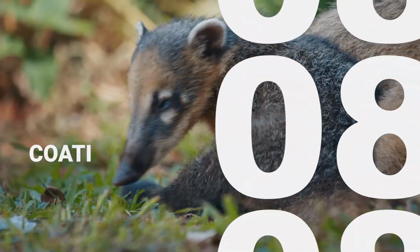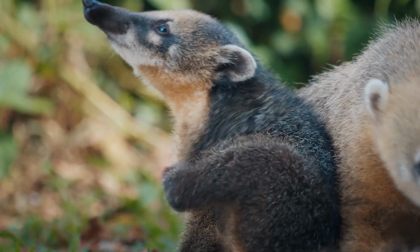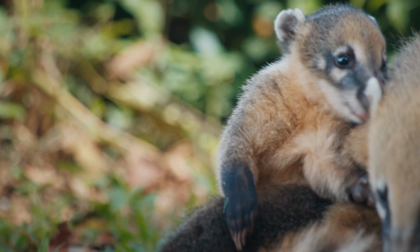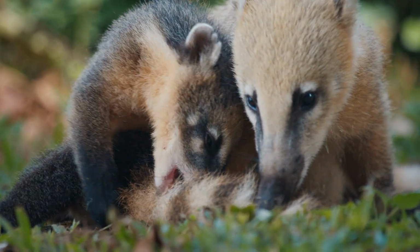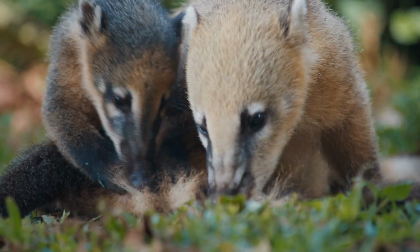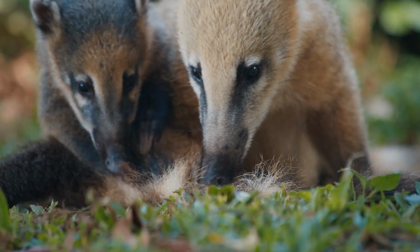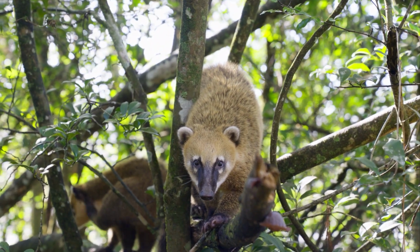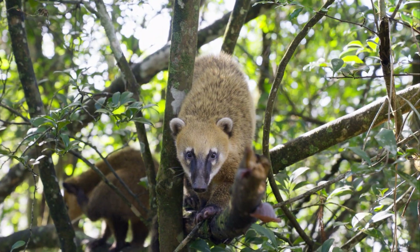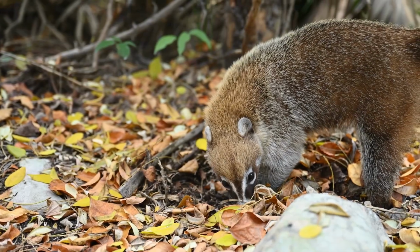At number 8, I have the coati. This is a great zoo animal because it's active, social, and fun to watch. Coatis would work really well in South America or even Central America themed areas. They could fit into rainforests, jungle sections, or even smaller mammal habitats. What makes coatis exciting is their personality. They're not as massive as some other animals on the list, but they would make a zoo feel more complete.